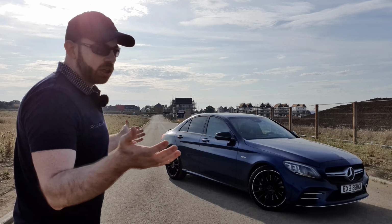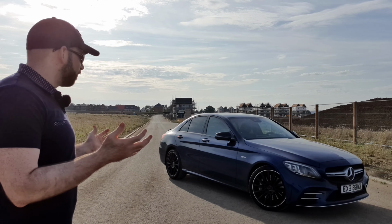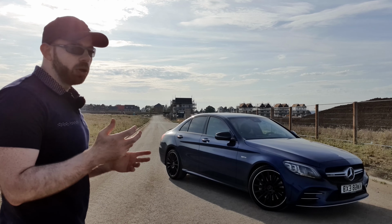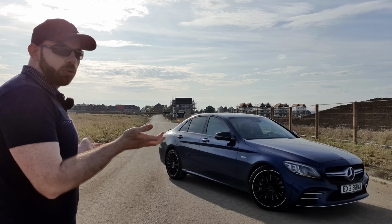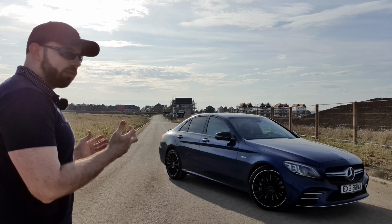Isn't the C43 looking lovely today in the sun? I haven't actually washed it for about a month, so it's actually filthy. I did give the wheels a quick wash, but this is just testament of how great of a colour Brilliant Blue is, because it just looks absolutely stunning, and if you get up close, it's pretty damn filthy.